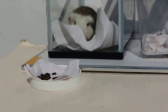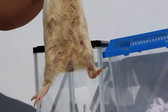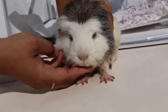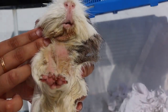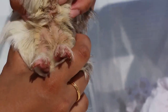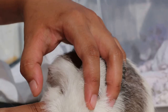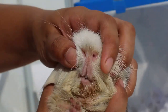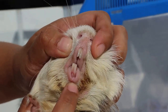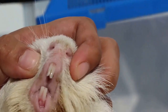So now we will take out the guinea pig first and put it here. Now we open the mouth and check. The complaint is saliva, drooling. And you can see I've given injection, antibiotics and anti-inflammatory. And I checked the molars, they are not very sharp. Now we open the mouth. The incisors. Check the incisor teeth. I have trimmed them a bit shorter.